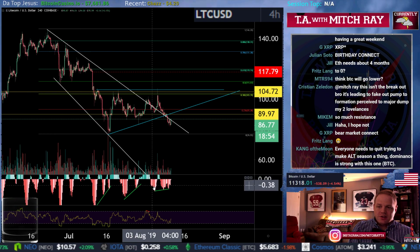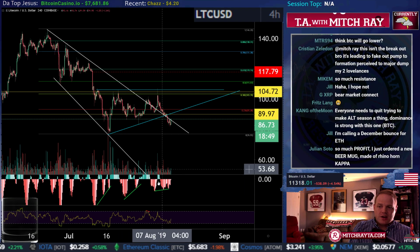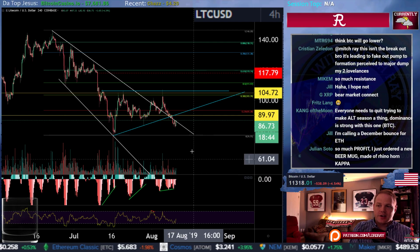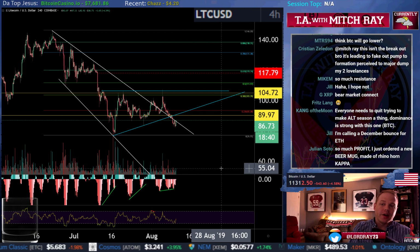And you're still diverging, right? Like we talked about yesterday, you're still showing bullish divergence on the way down. But where's the follow through in price action? And again, how is this thing going to do well with Bitcoin doing bad? I mean, the way it's just been going. Okay.